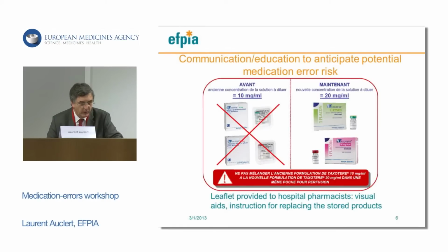So here is an example of communication that was given to the hospital with these visual aids, clearly showing the difference between the 2 formulations and giving instructions to the hospital pharmacist to absolutely avoid having the 2 formulations on the shelf while they were switching from one to another. You see also here the better differentiation in terms of packaging of the 2 formulations. So here again, designing a better formulation, that's how we do, but also communicate and educate about anticipating potential medication error risk.